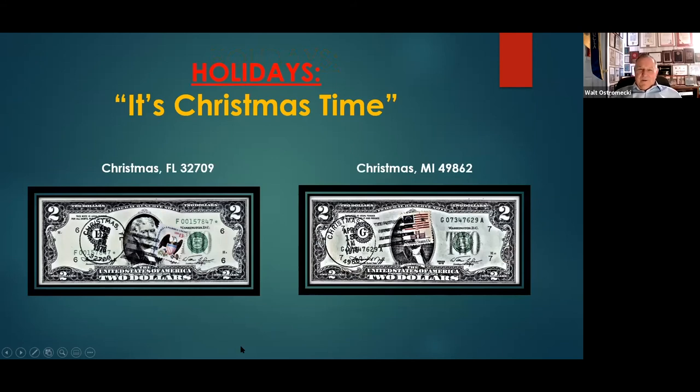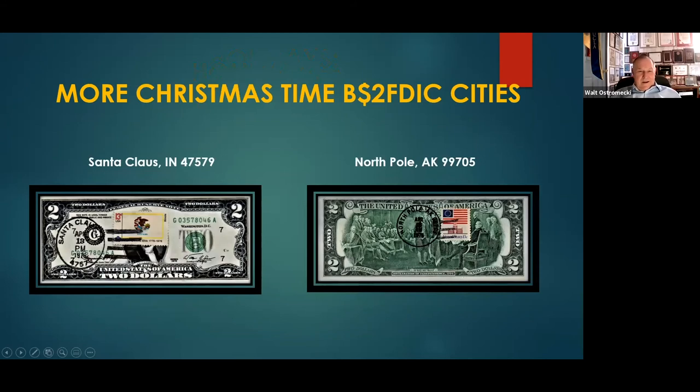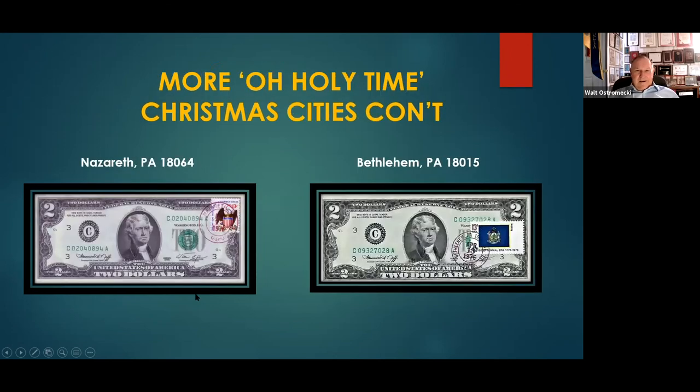It's Christmas time. What are you going to do? Well, there's a couple of cities named Christmas. Christmas, Florida, here on the left. Christmas, Michigan, on the right. What's Christmas without Santa Claus? Here we have Santa Claus, Indiana. The other one we have here, North Pole. Well, that's where Santa was hanging out in Alaska. Related, how about Nazareth, Pennsylvania? Bethlehem.